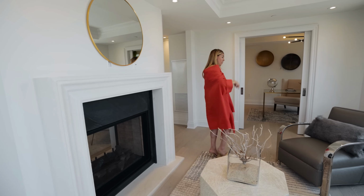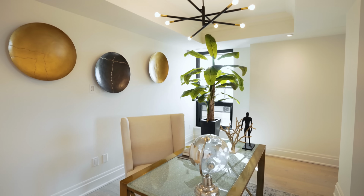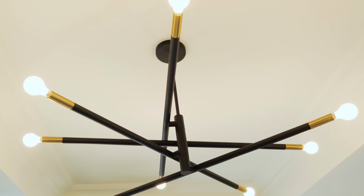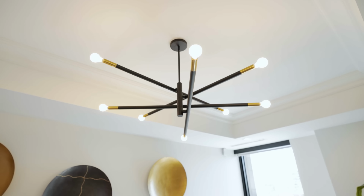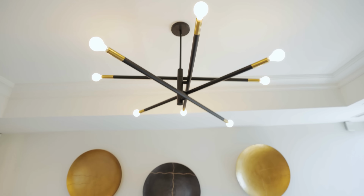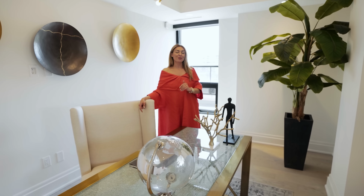Now let's go into the office. I cannot keep my eyes off of this light fixture, guys. Come on, look at the impact this has in this room that could have potentially been very boring with white walls and nothing interesting to look at. And I'm gonna tell you this, from the other side of the house, you actually get a glimpse of this room. So that's why I decided I need something interesting.